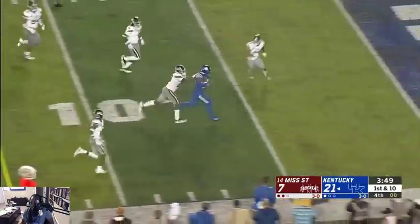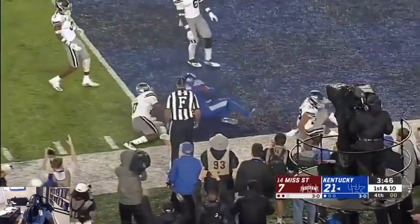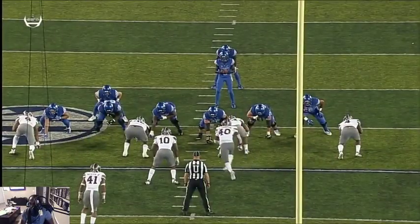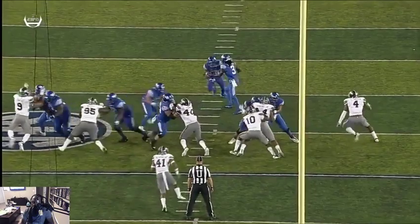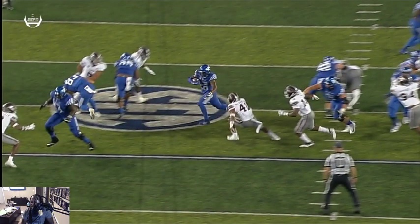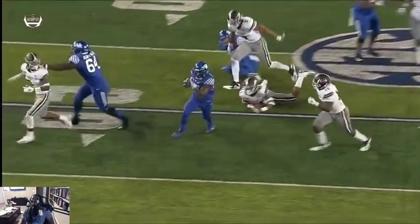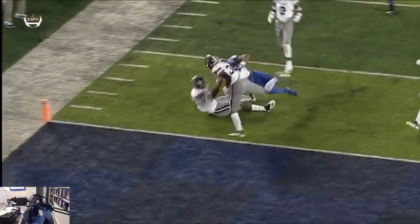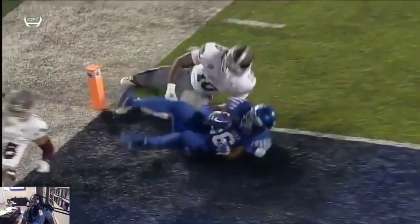Out of here. Out of here. Woo! And he ate the... Wow, that's impressive. That's an impressive run. Ate that tackle, still fell in the end zone. Shed that one. That's one. That's two. That's three. And he got the touchdown. That's impressive, man.